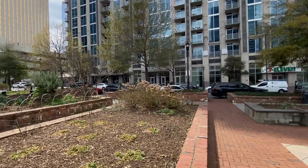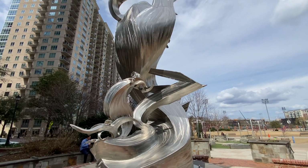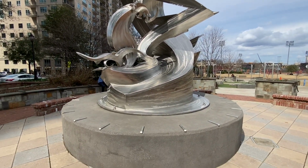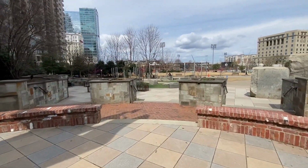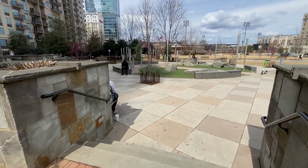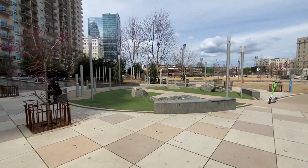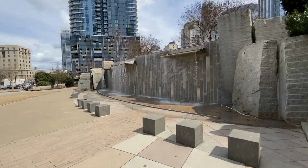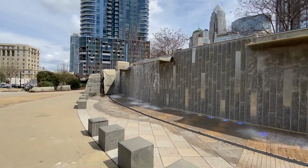You can see birds just flying all through here. This sculpture here could be water, I guess. What do y'all think? Not a beehive. Yeah, a little green there. Lights up at night. Play out there and sit. It's the back side of that fountain we saw up front. Overflowing to the back.